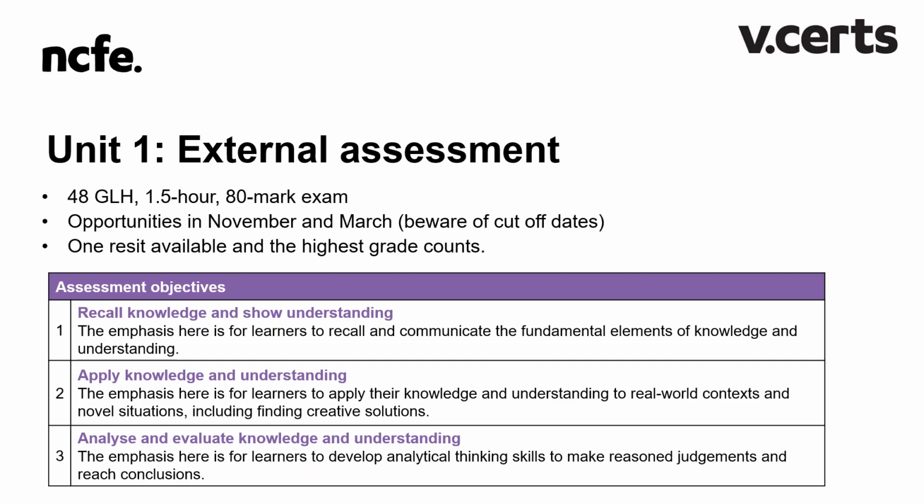The Level 1/2 Technical Award covers 5 assessment objectives. The first 3 are about using and demonstrating knowledge and understanding, and it is these that will be in the external examination.